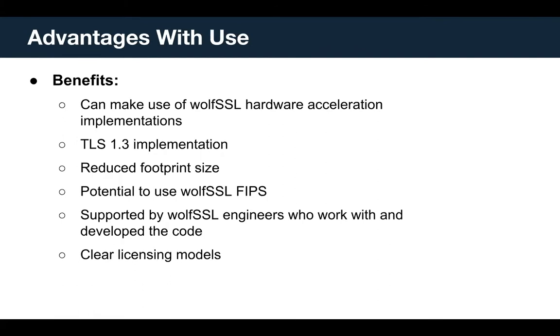Before getting into the example application and how to build wolfSSL for use with the compatibility layer, I'd like to cover why someone would want to turn on the compatibility layer feature and why they may want to migrate from OpenSSL to wolfSSL. There are many reasons for wanting to make this migration. I listed out some of them on this slide.